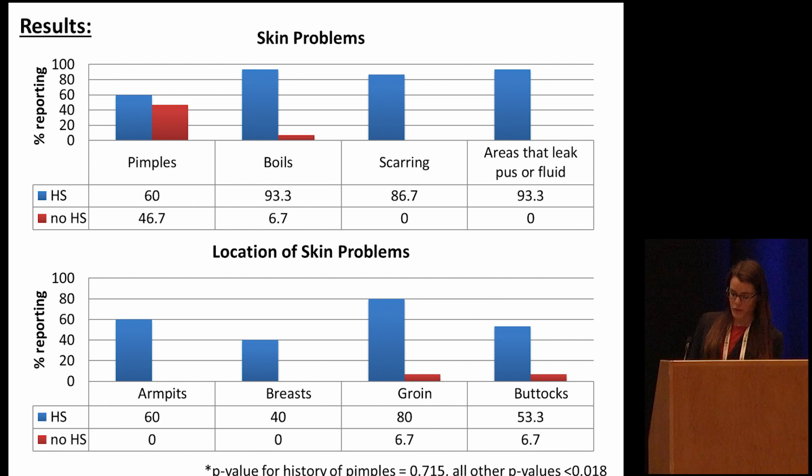93.3% of HS patients reported a history of boils, compared to only 6.7% of control group patients. 86.7% of patients with HS reported scarring, compared to none of the control group patients. And 93.3% of the HS group reported areas that leaked pus or fluid, compared to none of the control group participants.